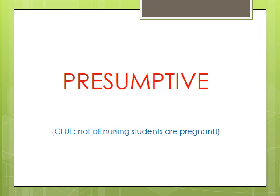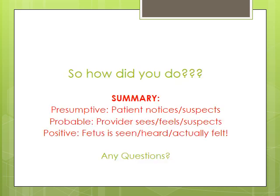And well, I got one more slide. So how did you do? The summary is presumptive, patient notices or suspects. Probable, the provider sees, feels, or suspects. Positive, fetus is seen, heard, actually felt. So get familiar with those because you probably are going to have to know those at some point in your life.